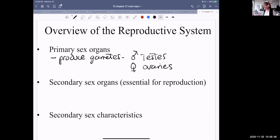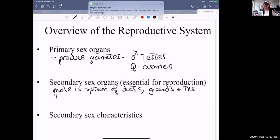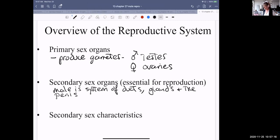The secondary sex organs that are essential for reproduction are a system of ducts. So the male is a system of ducts, glands, and the penis. And the function is to store and deliver sperm. So function: storage, survival, and delivery of sperm.